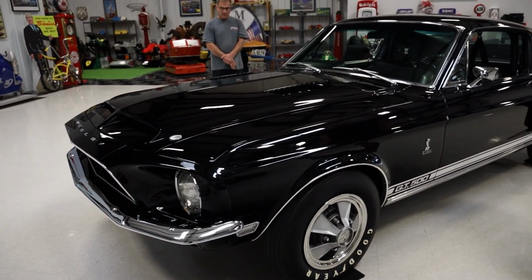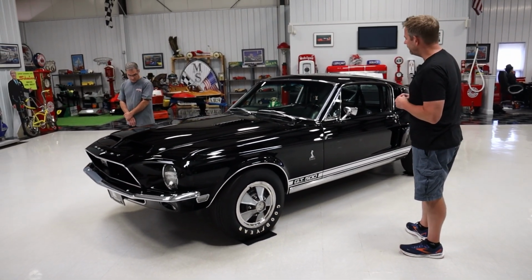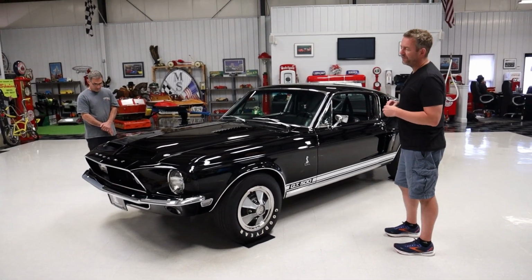Even the hubcaps, Tim Lee restored those hubcaps during the time of the restoration. So again, I can't say enough about this car.